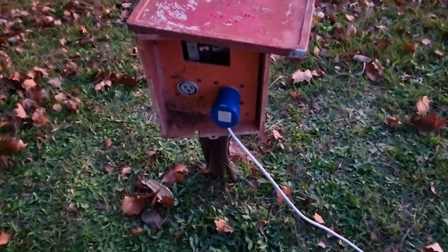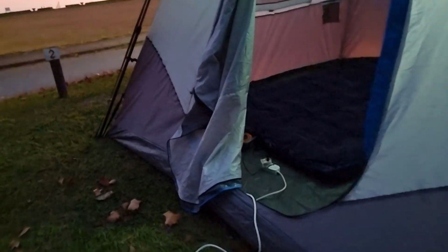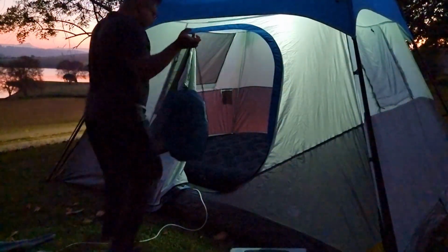So there are electricity points here. You just need one of those caravan adapters and it will provide you with electricity. And I'm going to pump up my airbed now. Sleeping bag.